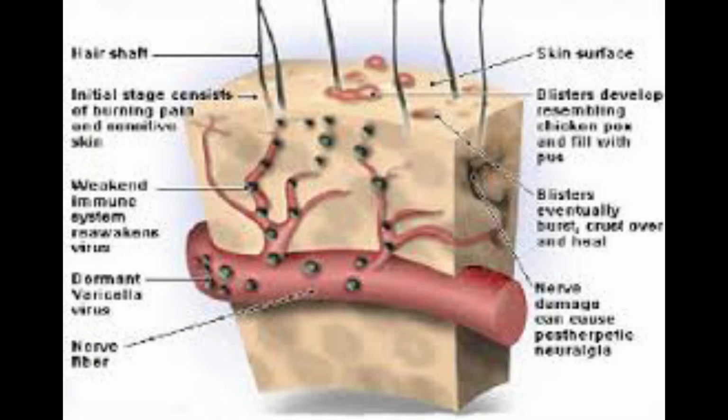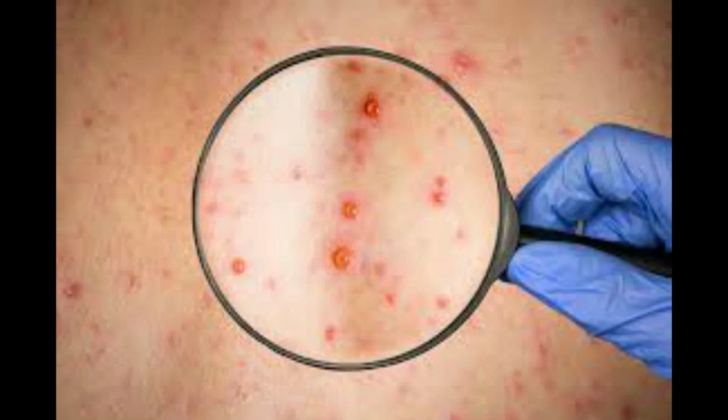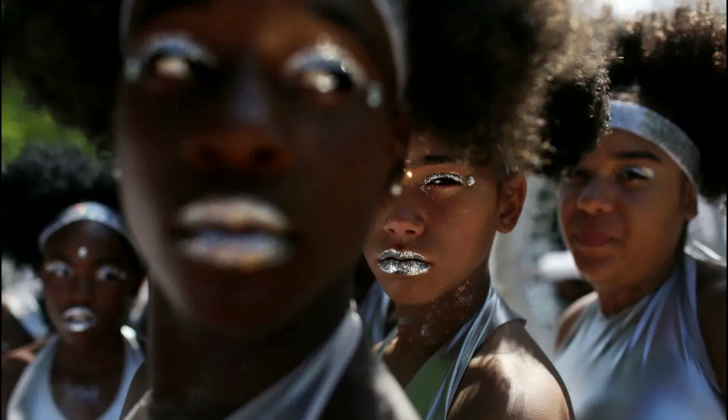The bumps will turn into fluid-filled blisters, which also vary in presentation. They can be red, purple, brown. The blisters usually dry out and crust over within 7–10 days. Shingles can be a very painful condition, and sometimes the pain lingers even after the rash has cleared up.